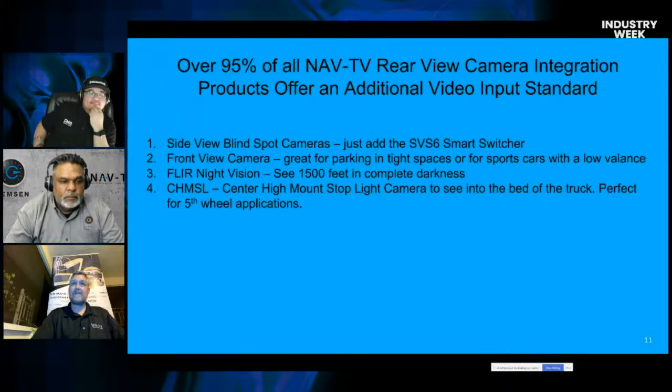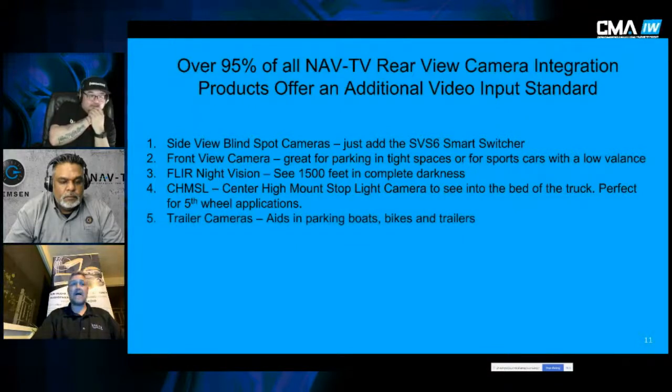It gives you the ability to see belongings in the bed, but mainly the customers are interested in actually backing up and connecting to a fifth wheel, which attaches inside the bed of the truck. So this type of application, again, is really, really unique. Trailer cameras, as you saw.